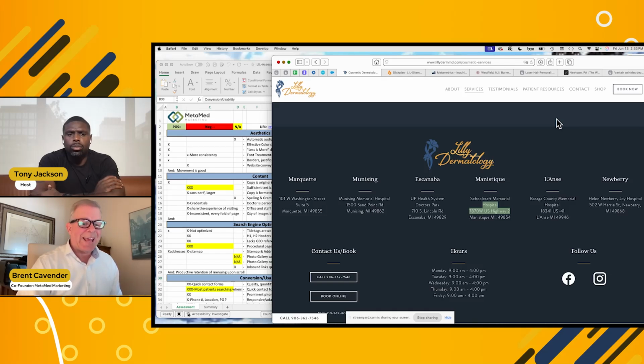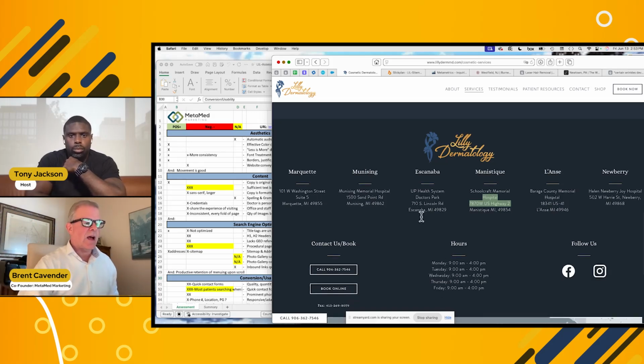Search engines don't care. They don't care how good of a doctor, they don't care how great the bedside manner is, they don't care how long you've been in business. What they care about is what they can read. And so the fact that you're putting your address here on every page, that's valuable. You're telling search engines, hey, just reminding you one more time on this new page, this is where we're located, right? So that's a very valuable thing.